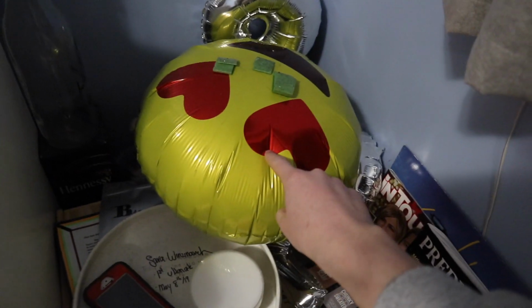These are balloons from my birthday, which is in November, and it's March. So sometimes I just feel bad getting rid of stuff, you know? I don't know, I have an issue. I have an issue, guys.